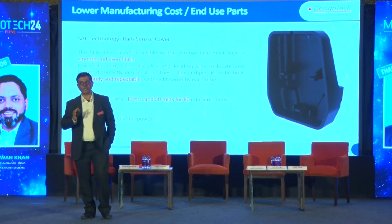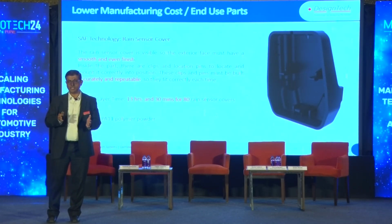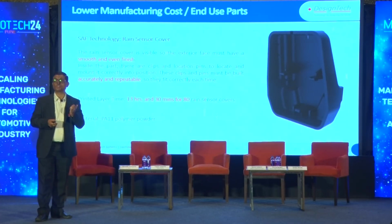You are not required to carry any inventory. Do you need 80 in one day? Fine. Go ahead, print it, use it if you want to. No carrying of inventory. That reduces your cost.